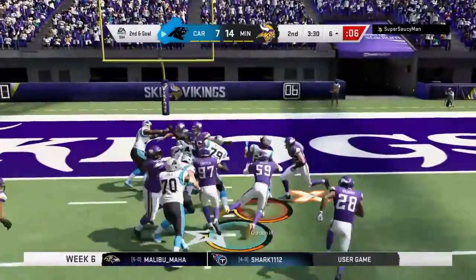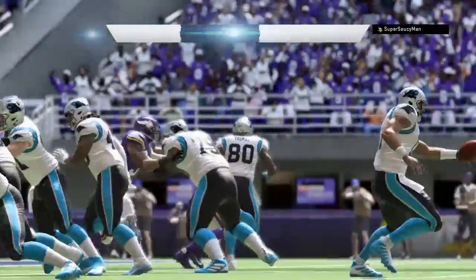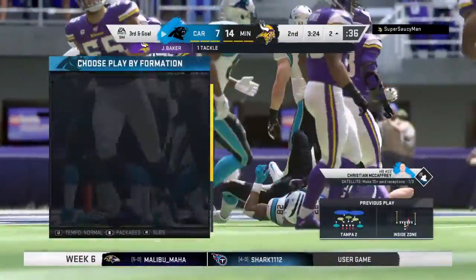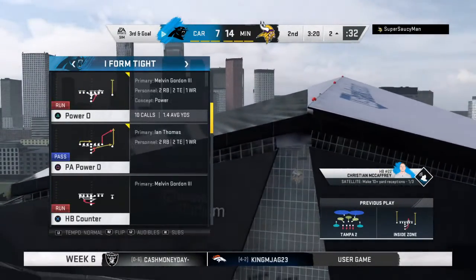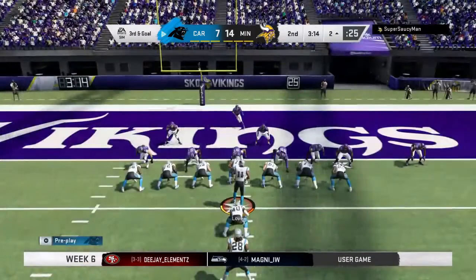Again, Gordon on second and goal. And he's able to get it down to the 2-yard line. Give him right around 4 on the carry. We'll see if they want to keep pounding here on 3rd and goal. Well, he did get a taste the previous week. He got into the end zone, trying his best to get there in this game. So far, he's been denied.